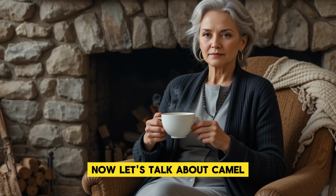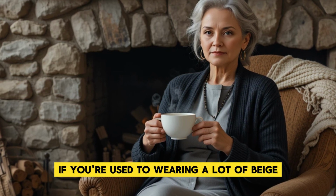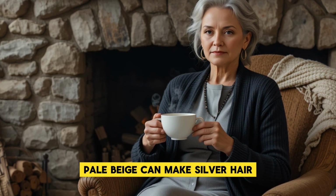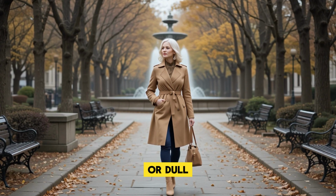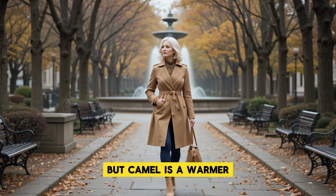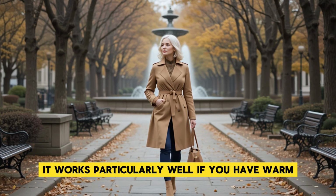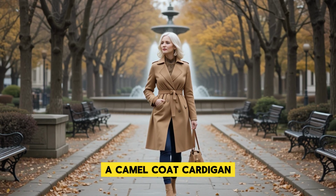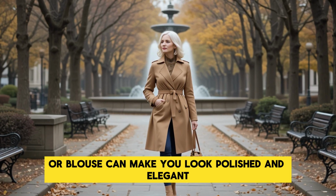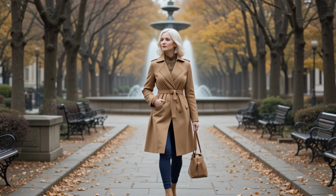Now let's talk about camel. This one is especially helpful if you're used to wearing a lot of beige. Pale beige can make silver hair and lighter skin tones look washed out or dull. But camel is a warmer, richer version that adds sophistication and color. It works particularly well if you have warm or neutral undertones. A camel coat, cardigan, or blouse can make you look polished and elegant without overwhelming your silver crown.